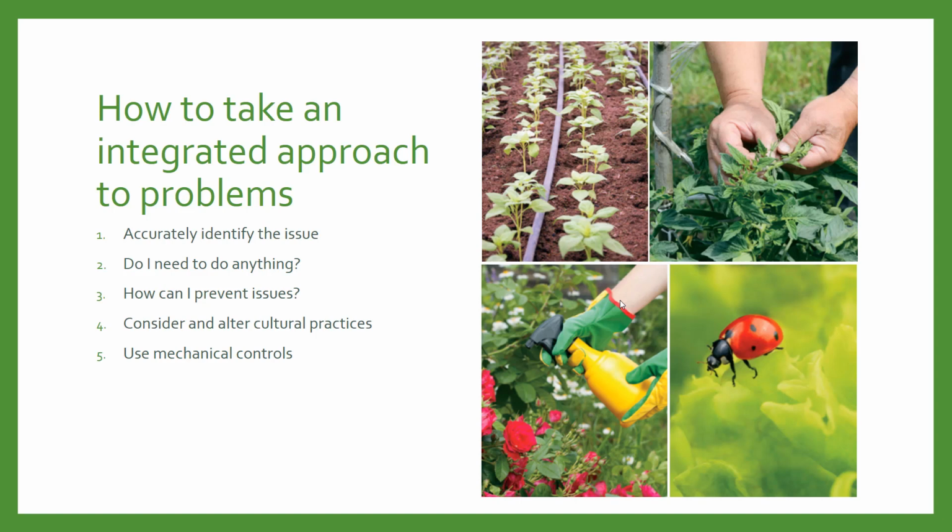You can also just handpick or prune off problem things. If you notice just one section of the plant has the issue, removing that as quickly as possible to prevent it from spreading to other areas may be all that's needed to keep that problem low enough that it doesn't impact yields or cause negative impacts on how it appears. Things like a forceful spray of water to remove aphids are an example of this as well.